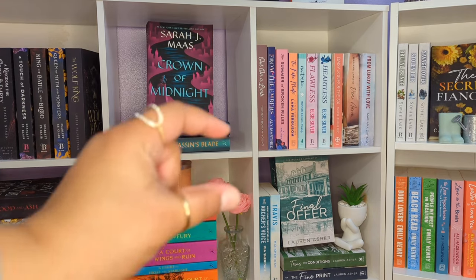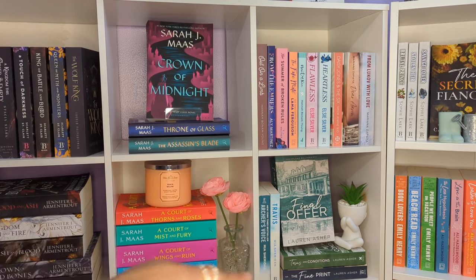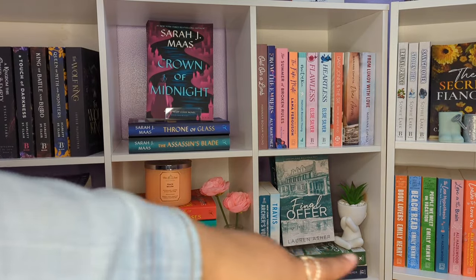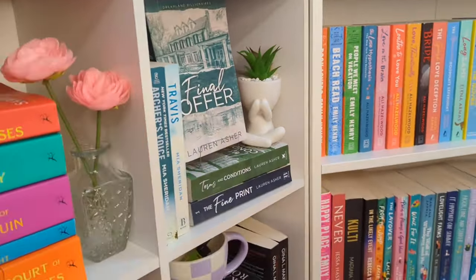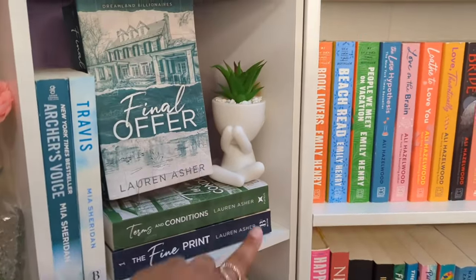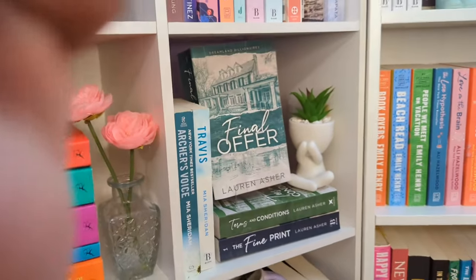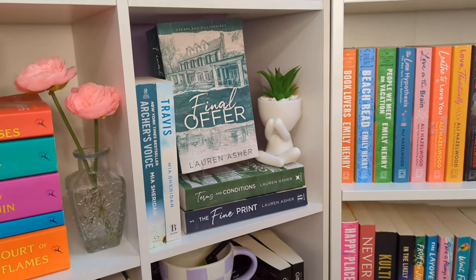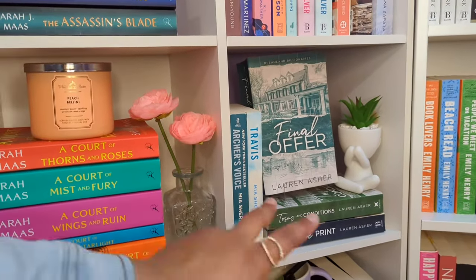And then I love this shelf. I hated it for so long because my Terms and Conditions by Lauren Asher is smaller than my other two books, so it was so annoying. I don't know if you guys can see that. I'll bring it closer, but I think I got it from Amazon. It came from a different publishing company than the other two, and I don't know if that's everyone's or just mine, but it's a little bit shorter, and so it's so ugly. Anyway, I kind of figured out how I liked it.